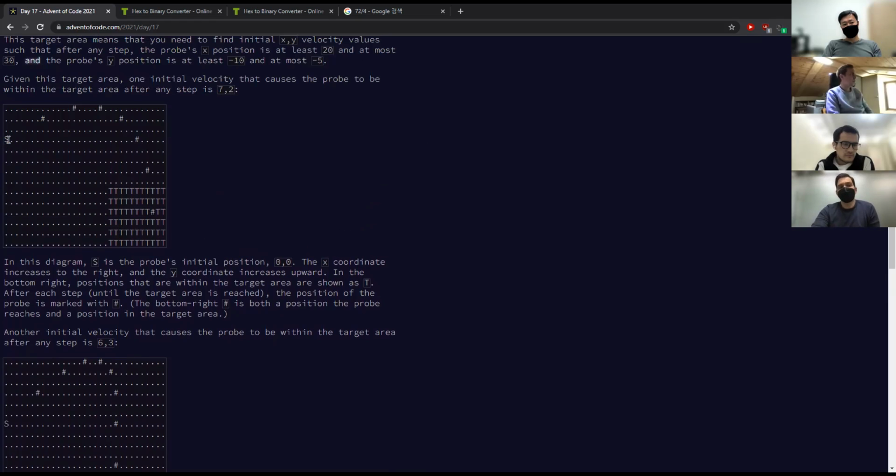S is 0, 0, but we can also have negative row values. Here they call this a positive row value. So above S is Y value 1. Above S is Y value 2. Below S is Y value negative. But don't think of this as the only area that things happen in. This is just a small, reduced screenshot of basically infinite area, but S is supposed to be 0, 0.